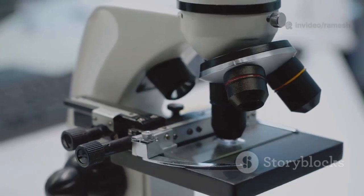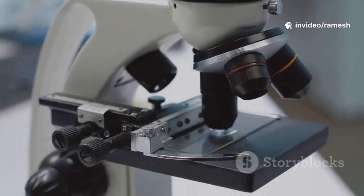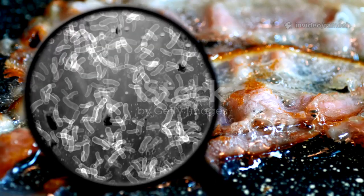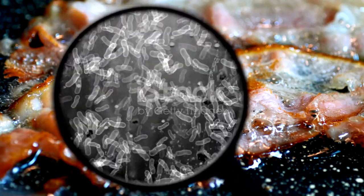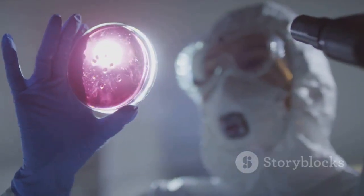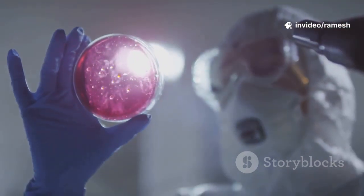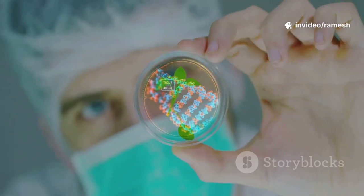So, what are microbes? Imagine a living thing so tiny you could fit thousands of them on the head of a pin. Microbes, or microorganisms, are living things you can't see with the naked eye, but they're literally everywhere. And they play a massive role in everything from making your yogurt, to causing disease, to cleaning up oil spills in the ocean. Let's break it down.